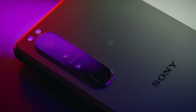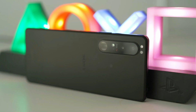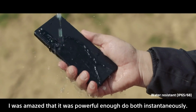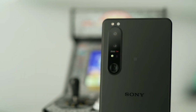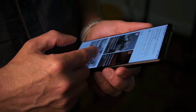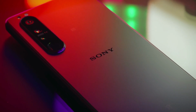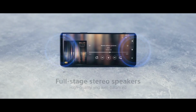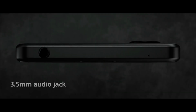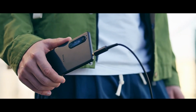The other standard flagship specs are present here: Snapdragon 888 chipset, UFS 3.1 storage, IP68 water resistance, wireless charging for that 4500 mAh cell, and Gorilla Glass protection for the front and back of the device. The phone also offers several things that most flagships have eliminated. It has front-facing stereo speakers, a microSD card slot for storage expansion, and a headphone jack.